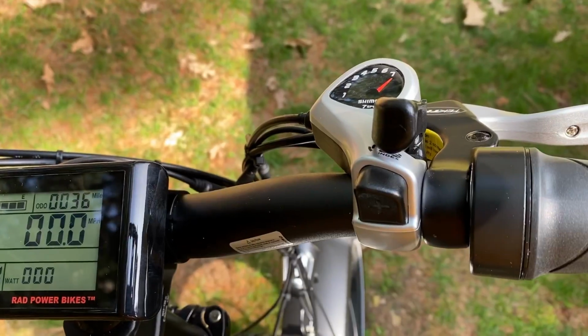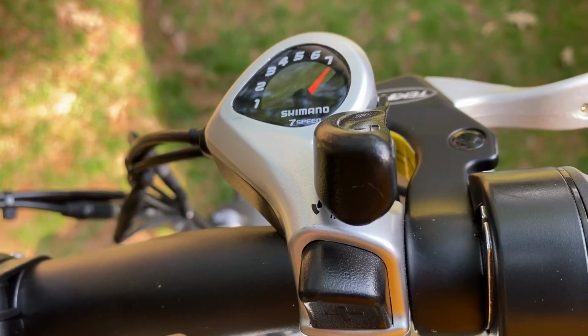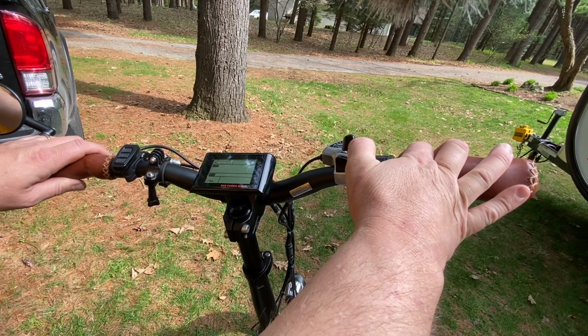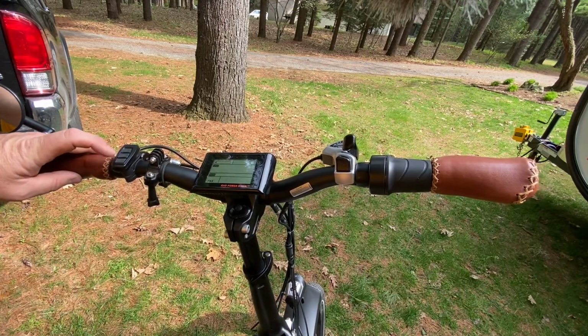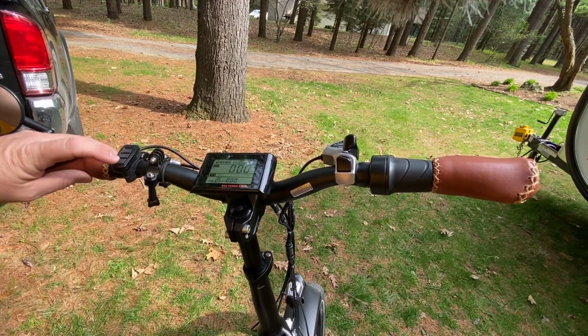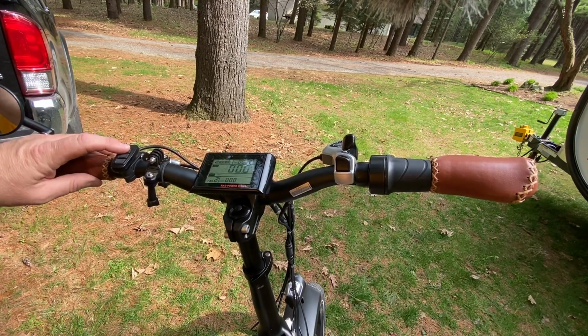Now it uses the Shimano shifter, and it's really easy. It's a 7-speed bike, and to shift all we have to do is push to go to a lower gear, and then we push in this button to bring it to the higher gear. To control the actual motor, we just push the center mode button, and that's going to activate the power on it. And then we have an up and a down arrow that's going to control our power assist. Now there's 5 levels of power assist on the bicycle. The higher the number, the more assist you'll get.